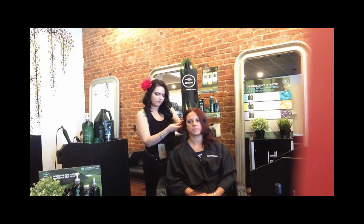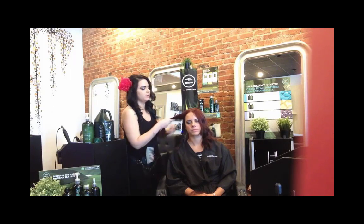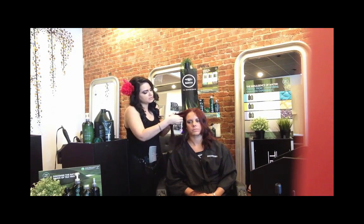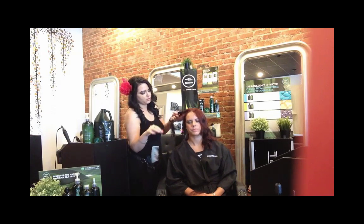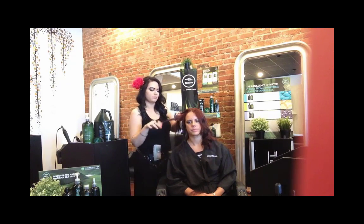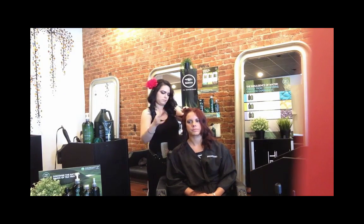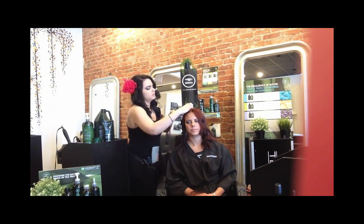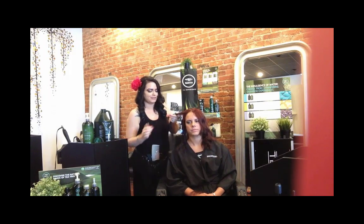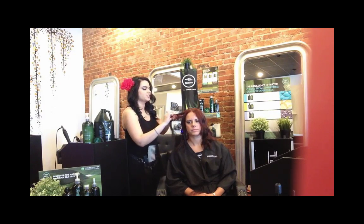We don't want to be too uniform because we're going for a real organic flow, but we want to have a nice style to it. So we're just going to take another section, have these small sections that we're going to twist around our fingers, dropping them so that we can do our blow dry once we have gotten to that final point. I can smell all of the botanicals and everything that is in our tea tree firm hold gel. It has a really nice fresh scent.